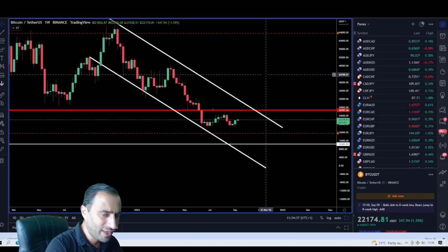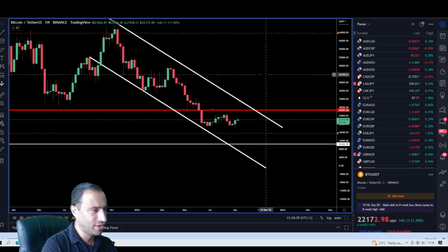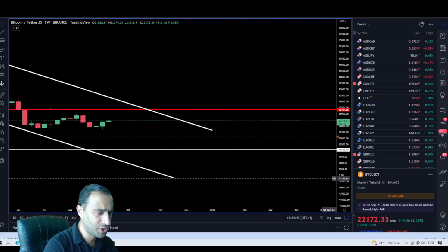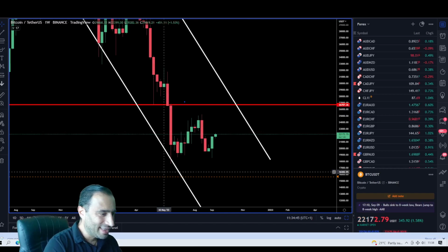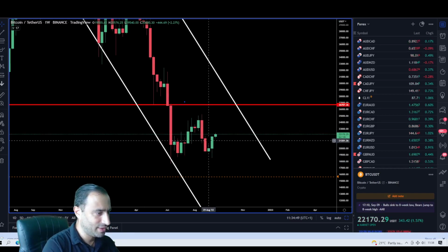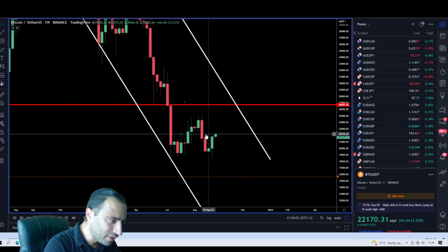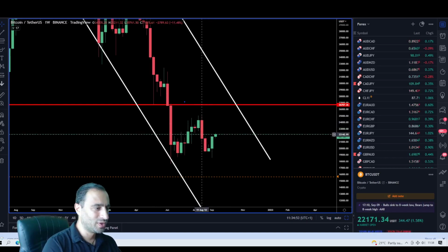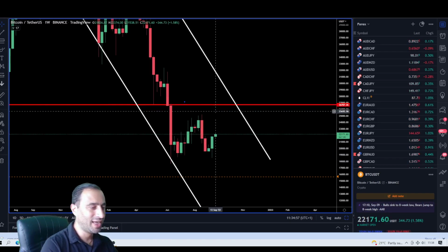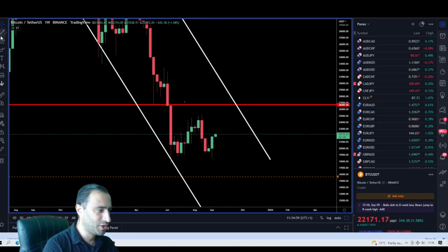So what do we have here? Well, we have the weekly time frame. And as you can see, this is what we currently have. Let me just zoom into this. So this is a very bullish candlestick formation. And if you actually combine the three of them there, you will see that that looks like a morning star formation, which again is a bullish formation.